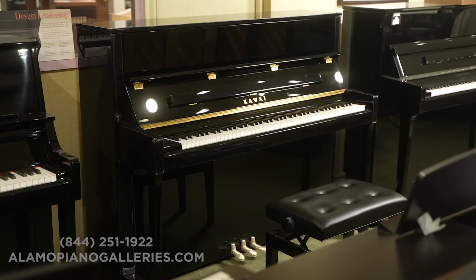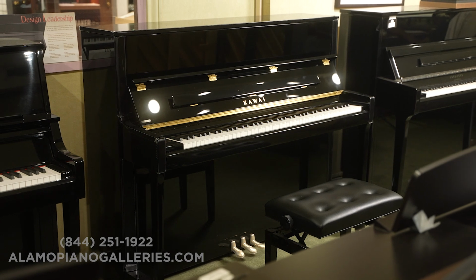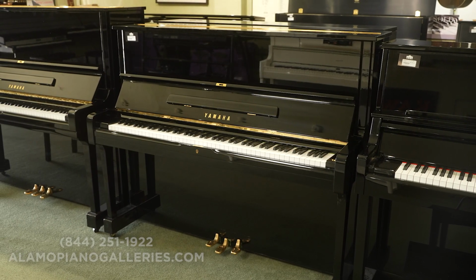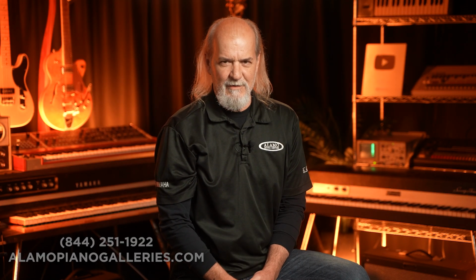And also, that's where today's topic comes from. A Kawai K-300 48-inch piano compared to a Yamaha U1 48-inch piano. Both of them have almost identical specs, but they play and sound different.